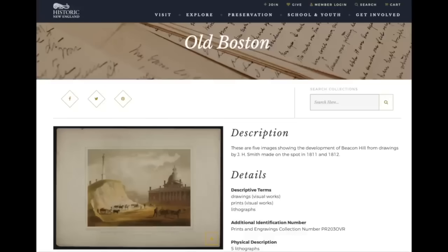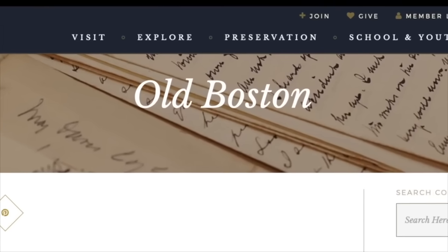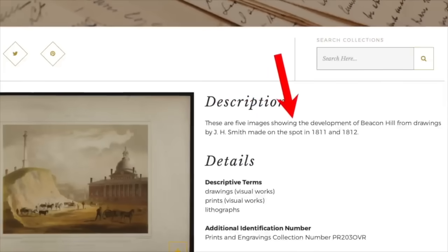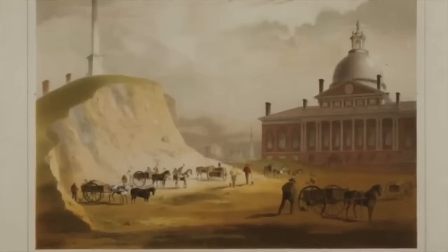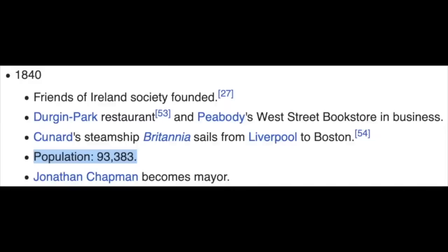And then I went on to the Historic New England website, and they have a page called Old Boston, which is pretty telling in itself. The description says, these are 5 images showing the development of Beacon Hill from drawings by J.H. Smith, made on the spot in 1811 and 1812. The guy is depicting horses and wagons with nothing around, and a huge mound that looks to me like they've dug this massive structure out from underneath the dirt. And this is one of the strangest pictures for me.